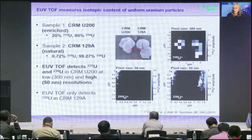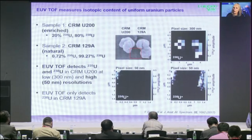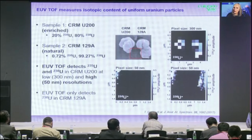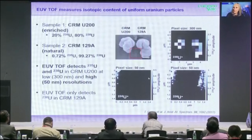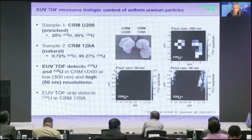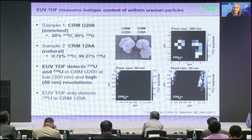And as expected, we can see in the enriched sample the uranium-235, but we don't see it in the natural particle. So this is another example of the capabilities of the EUV time of flight mass spectrometry instrument.